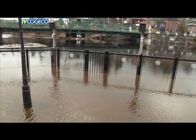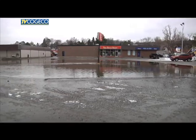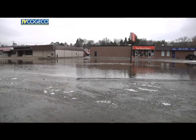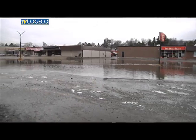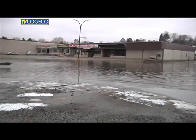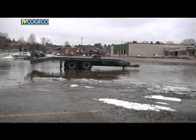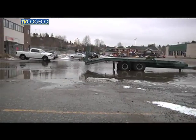Many businesses and residents are keeping a close eye on the water levels, especially in the downtown core of Huntsville. I think the real issue is that this is a very low-sitting piece of land. It was swampland originally, and the water table's quite high. The parking lot drains out to the river. The river is also full of water. It all backlogs, and eventually the drains just can't handle it, and we end up with the buildup of water, as you can see in the parking lot.